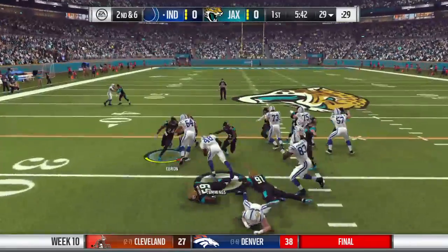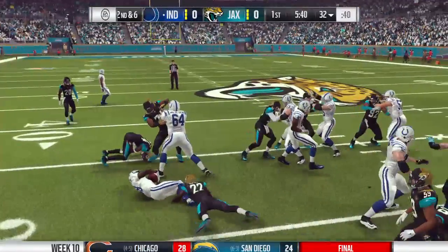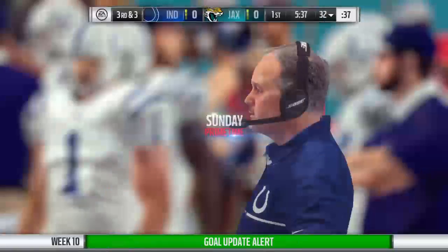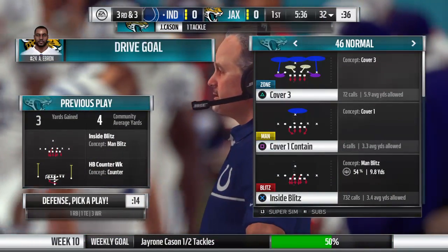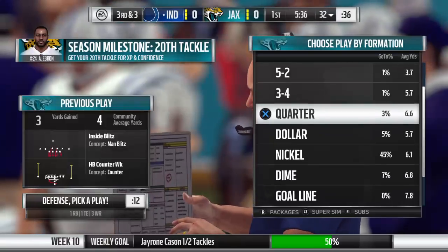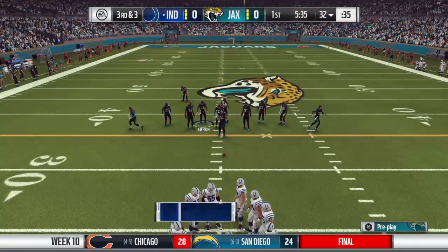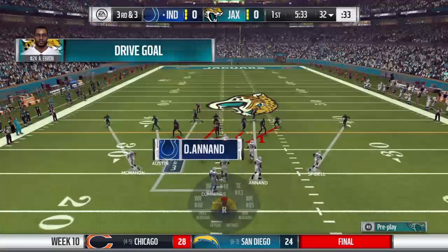Handoff as they run the counter play. And he'll slip his way up across the 30 to the 32. 3 yards is half of what they needed. Now can they get the other 3 here on third down? Third play of this opening drive as they're looking at a 3rd and 3.